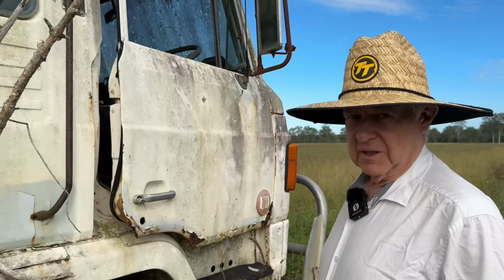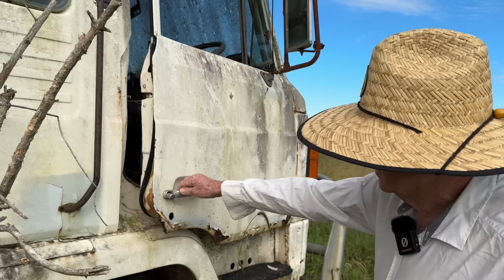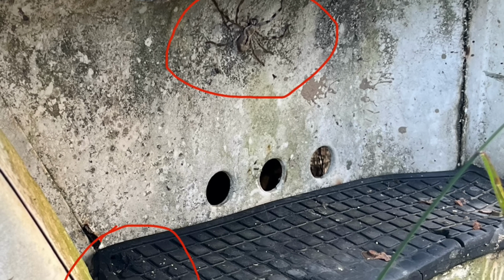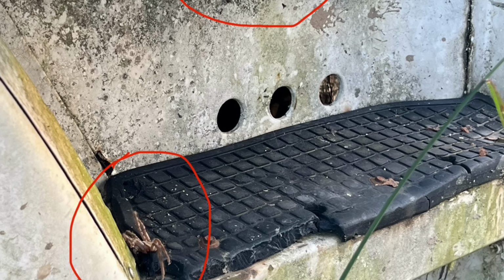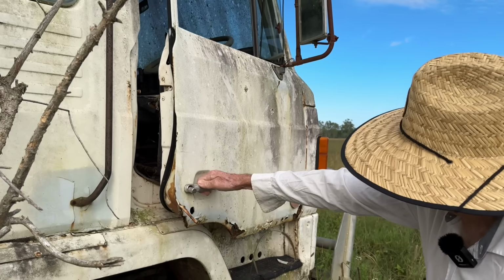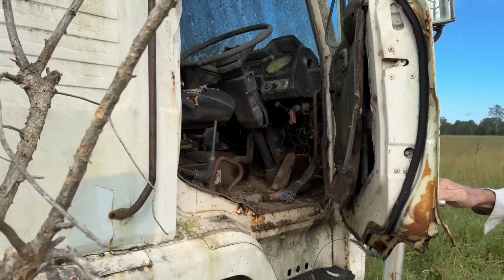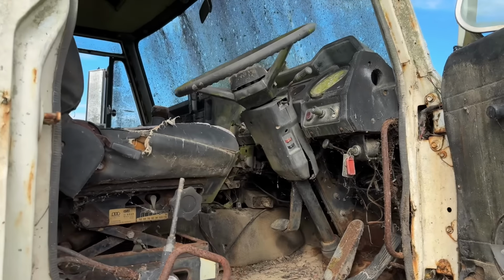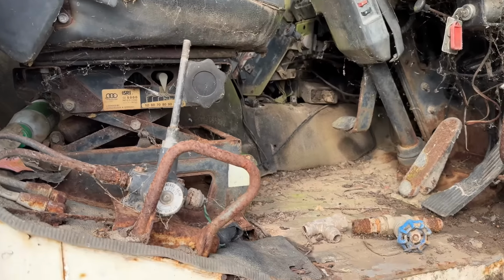Now, I did manage to get the door open the other day, and this is where two huge spiders ran out. The cameraman wasn't quick enough to get the video rolling, but he did manage to take a couple of pictures with his phone, and you can see both of them there. Where are they now? They'd be in there somewhere.